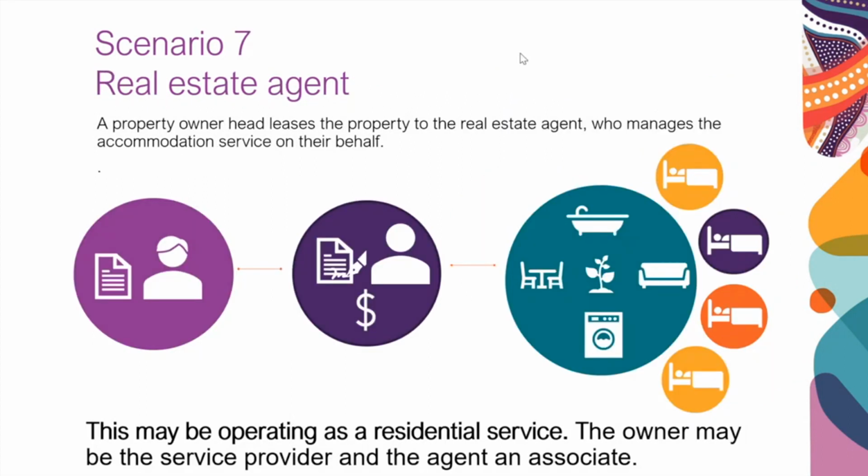Scenario 7 relates to where a property owner head leases the property to the real estate agent who manages the accommodation on their behalf. In this instance, the property owner may be operating a residential service and the real estate agent acting as their associate, assisting them with operating the residential service. This again only relates where the property has 4 or more people on individual tenant rooming accommodation agreements and they're sharing services such as kitchens, bathrooms and laundries.